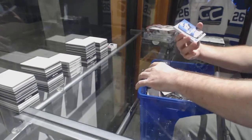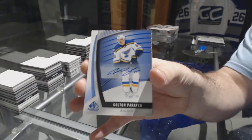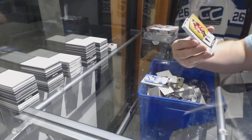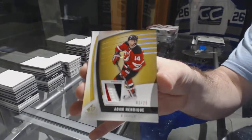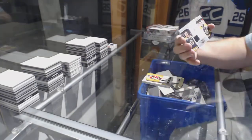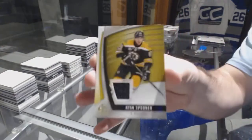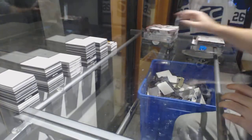Number to 37 for the Blues, Colton Parayko, base auto. Parayko. For the Devils, number to 25, Adam Henrique, base patch, number 25. For the Boston Bruins, skills, fabrics of Marchand and Rask. And for the Boston Bruins base jersey, Ryan Spooner. Well, we had a Philly box. Now we got a Boston box.